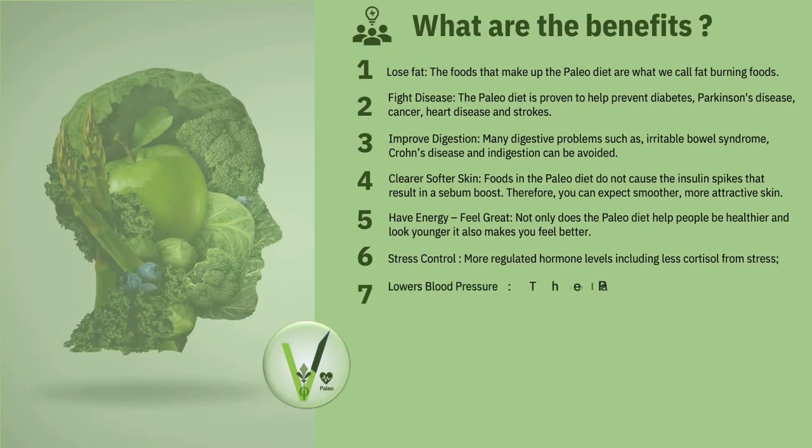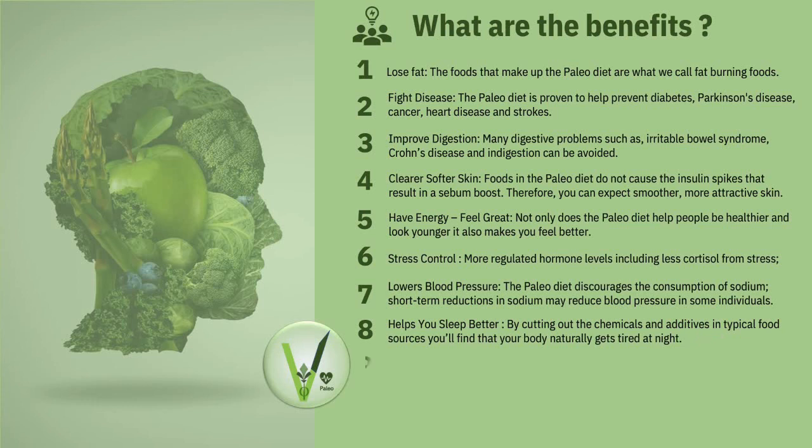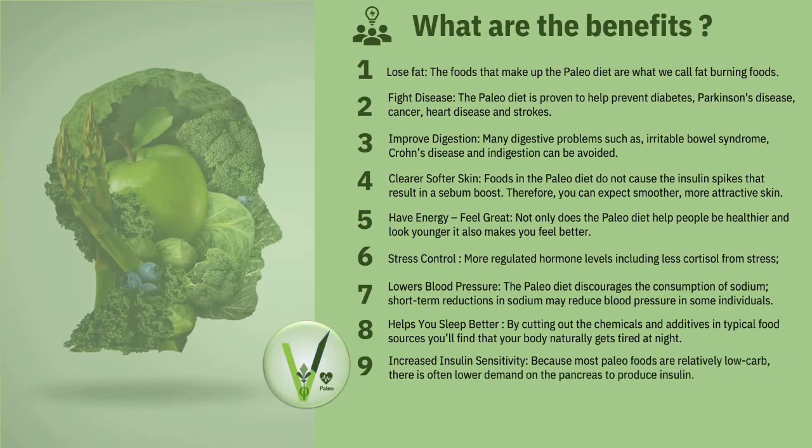Lowers blood pressure. The Paleo diet discourages the consumption of sodium. Short-term reductions in sodium may reduce blood pressure in some individuals. Helps you sleep better. By cutting out the chemicals and additives in typical food sources, you'll find that your body naturally gets tired at night. Increased insulin sensitivity. Because most paleo foods are relatively low carb, there is often lower demand on the pancreas to produce insulin.